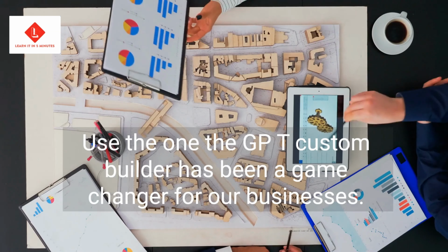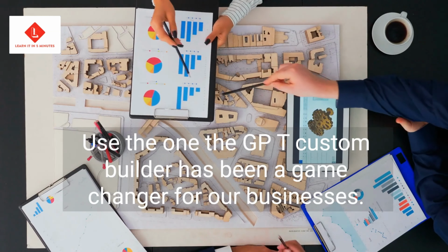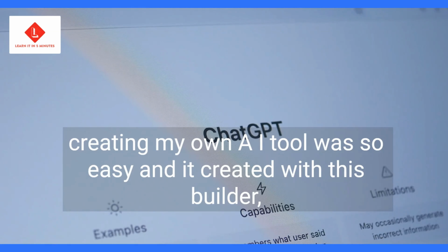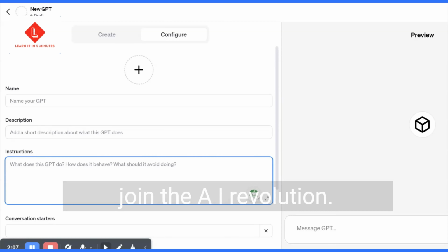User 1. The GPT Custom Builder has been a game changer for our business's AI needs. User 2. Creating my own AI tool was so easy and intuitive with this builder.